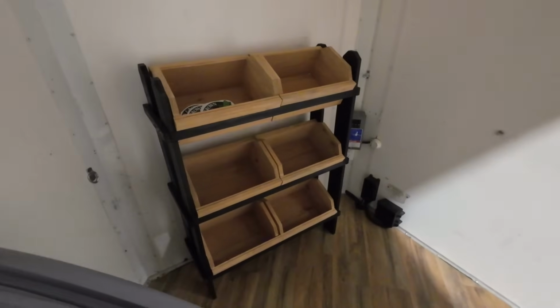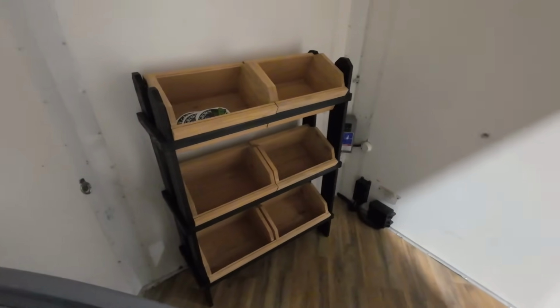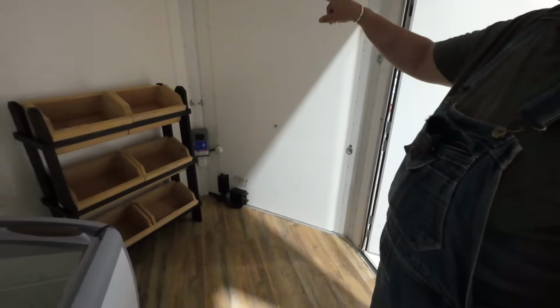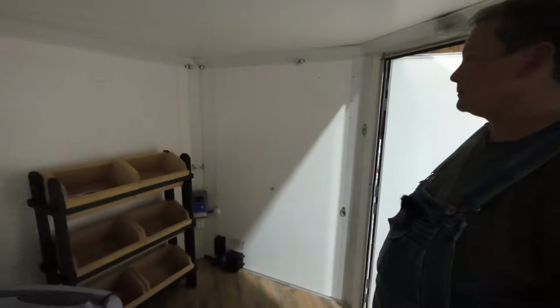It won't hold that many, but we'll have enough to restock it whenever it needs it. And then we may be doing some swag, some hats and that kind of thing. We'll probably get another stand to go right here, and then a hanger rod, because we'll be doing some t-shirts. If we want to do t-shirts and that kind of thing, we can cover all that.